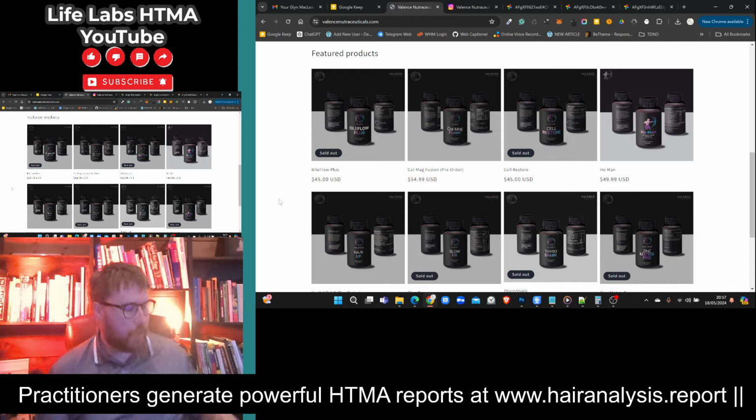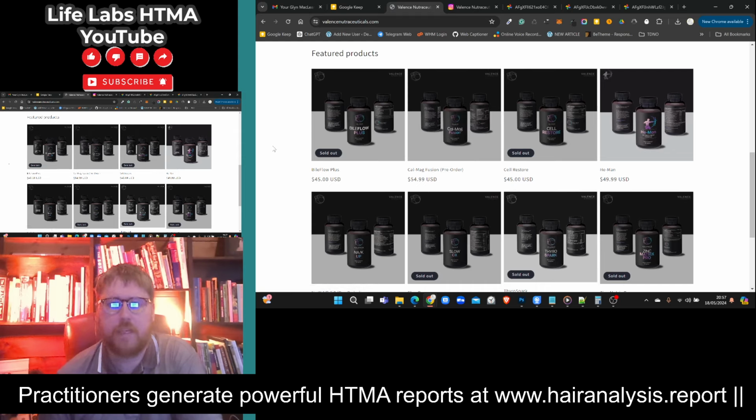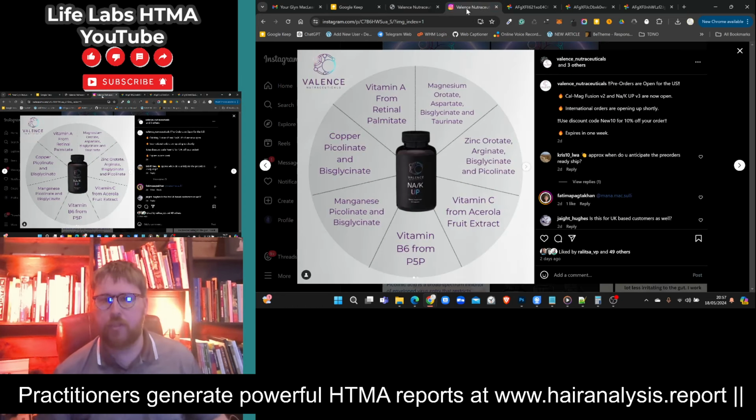But I want to jump on and do a bit of mineral balancing news. So let's jump right in. The first thing that I want to tell you about is CalMag Fusion and NAKO new versions. So we've got CalMag Fusion version 2, NAKO version 3. They're actually out now on pre-sale.